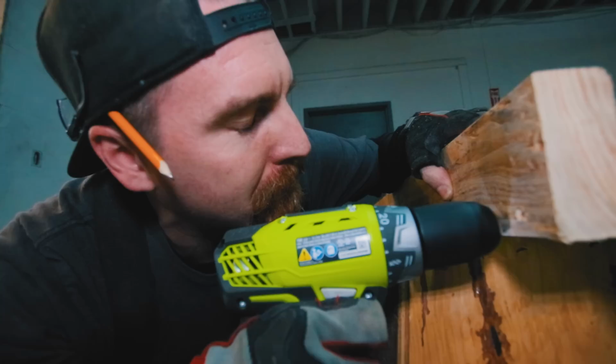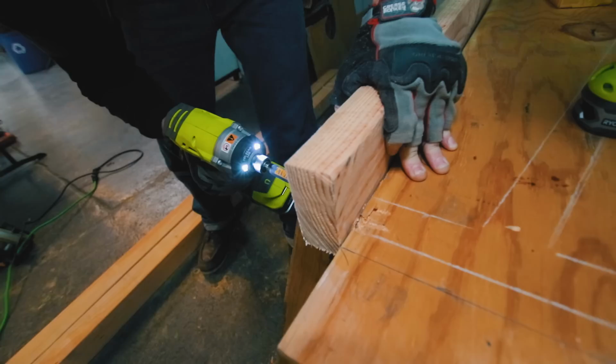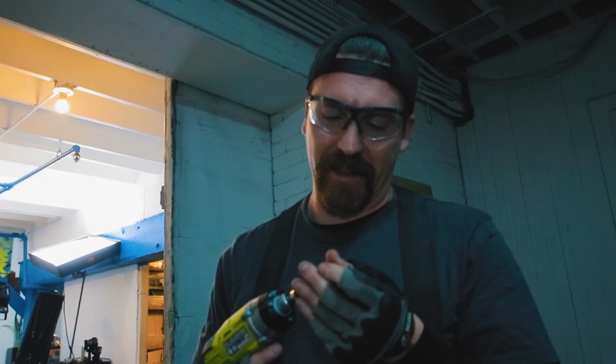That was pretty smooth. I'm feeling good about this one. There, I hit it. I actually did it. Did you see how it slid? That's because I found the pilot hole.